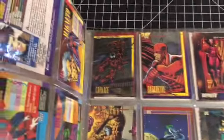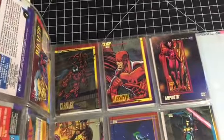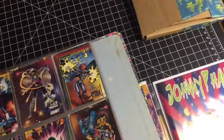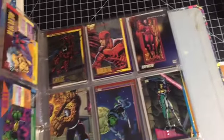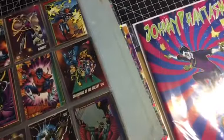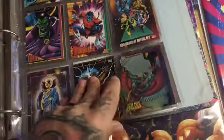And then these are the MPEL 3s? No, these are Skybox. No. These are... Hold on. Some of these are MPEL and some of these are Skybox. All right. Well, some of these are MPEL, some are Skybox. I think this one... Let's see. Is the Watcher MPEL? Okay.